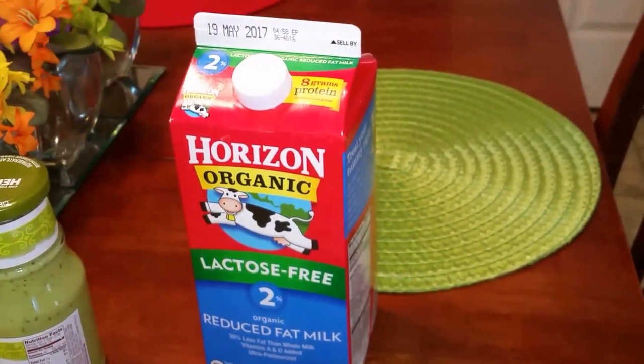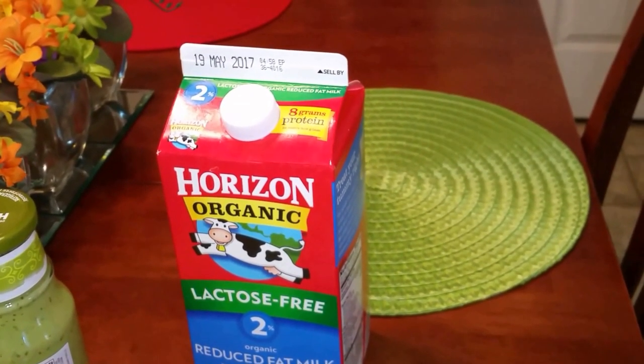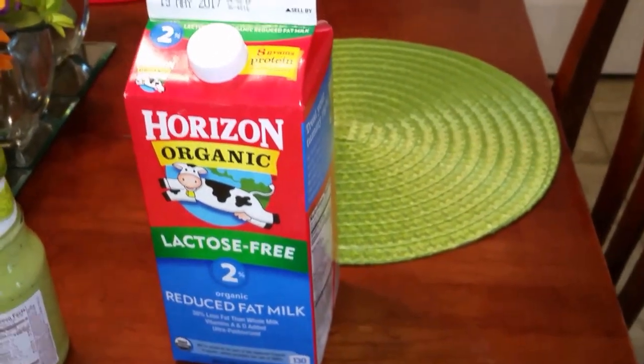So we get the organic lactose free 2% milk. Because as I said, they eat a lot of cereal. So that's the milk that I usually get.